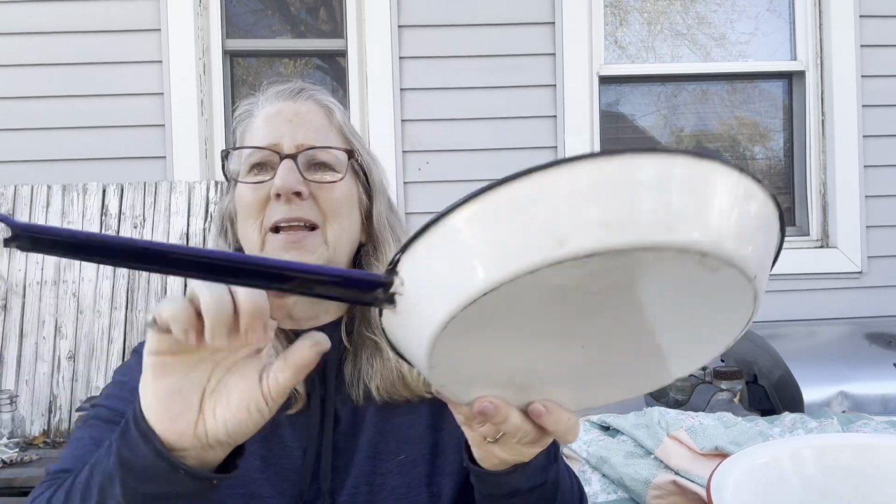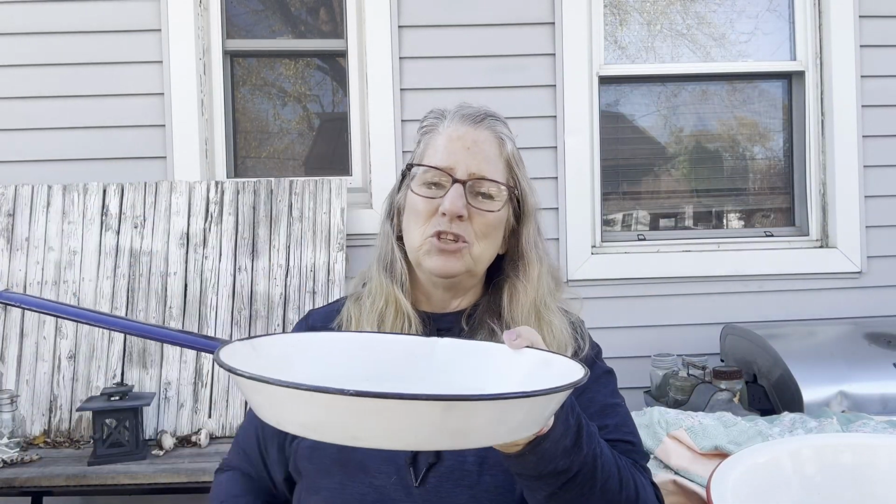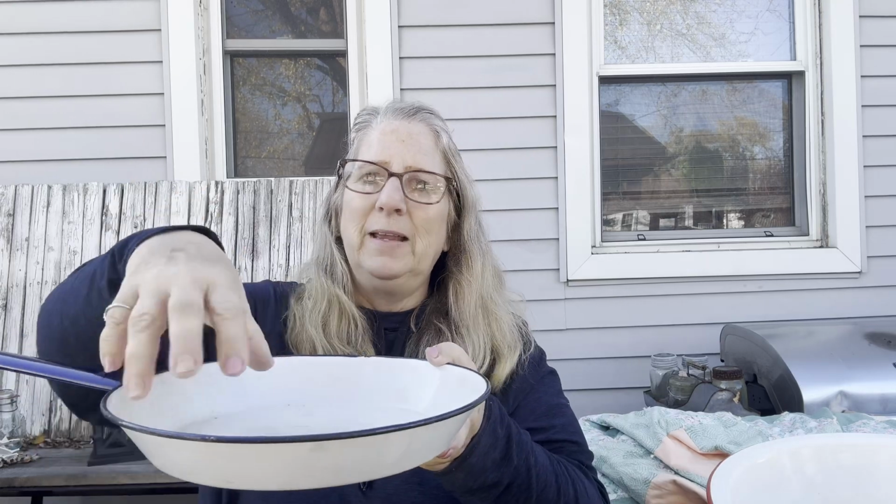And then there's also this one. This almost looks like it's purple. I don't know. But just like a frying pan. So that would be cute, even just to use kind of like you would with a tiered tray, like just put little smalls in there of different Christmas items. So that was the only thing I got from the auction.